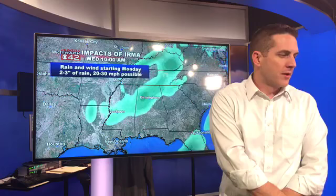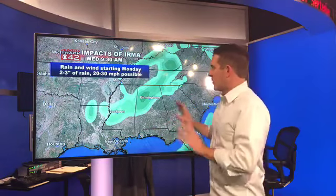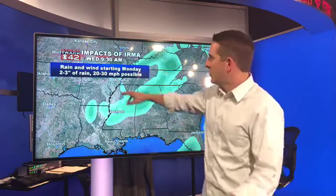And then Tuesday night, rain starts to move out, and things dry up pretty quickly. Maybe lingering showers Wednesday and Thursday, but I think most of the rain will be done by Tuesday. So note the hazards.